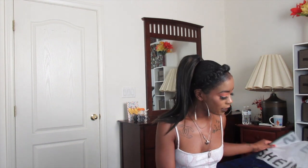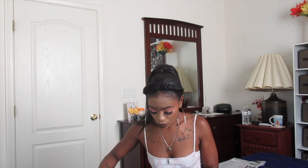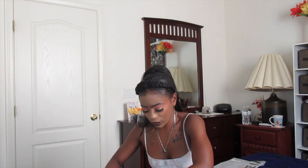Alright, let me put this one feet up. Kind of get it out the way. Alright, put these little Shein bags to the side. And package number two. I think it's just two items in this one. And this is like a decent little haul.